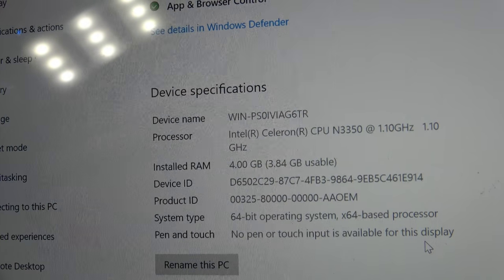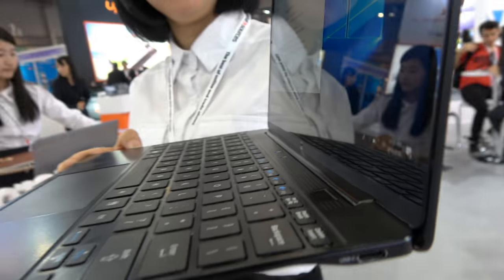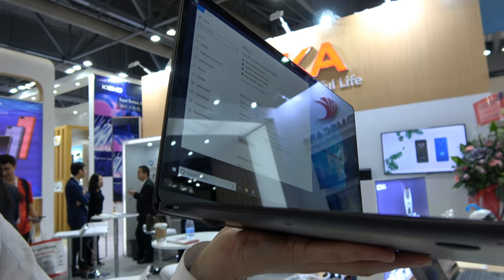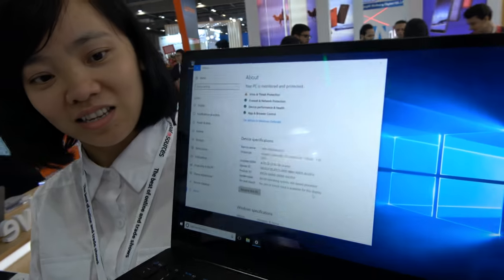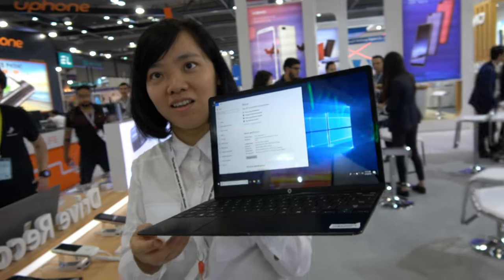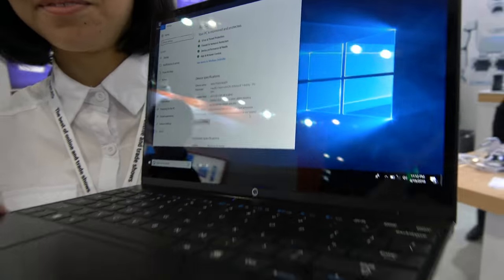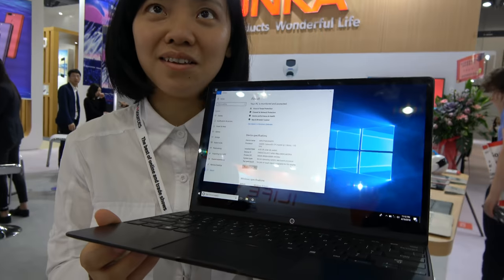Intel N3350 Apollo Lake based laptop, very thin, very light. With a Type-C on this side and a Type-C on the other side. And the price is only $150 for how many pieces? 1,000 pieces. So this is an exclusive design from KONKA? Yes. It's not a copy of anything?